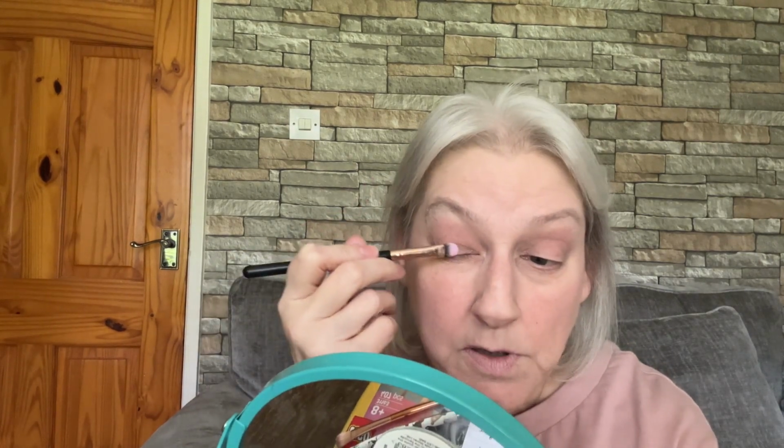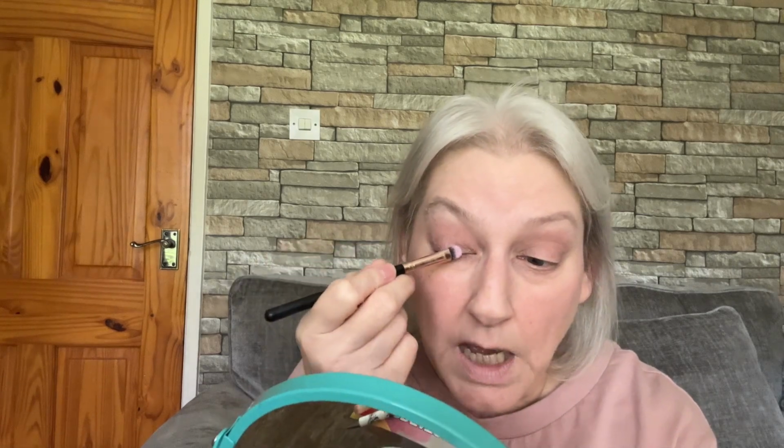And it does fall a little bit, this, so I do get some of it under my eye as well. I could put something on there and avoid it, but like I say, I'm not going anywhere really. So we'll just put some of that on the eyelid. I do like a bit of sparkle.